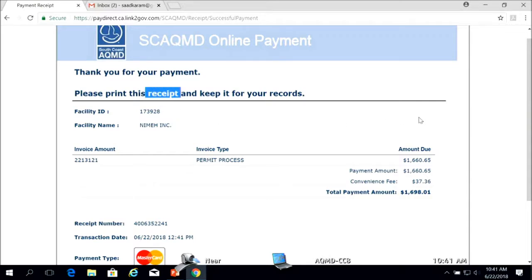Is that a flat convenience fee? 37, 36, or is it a percentage? It's a percentage. I think it's 2 points. But since our fees are static, essentially, yes, it'll always be 36 or 37, until we raise our fees.